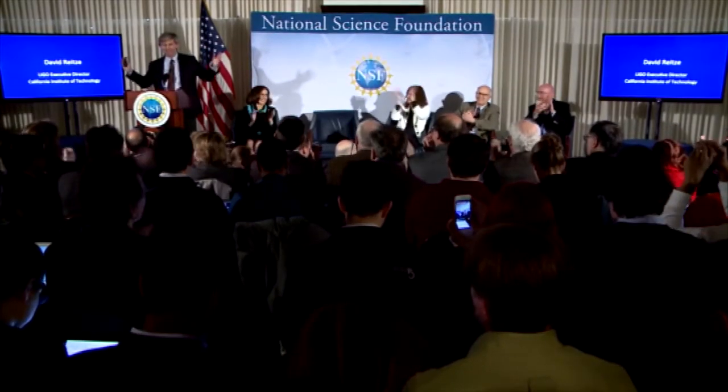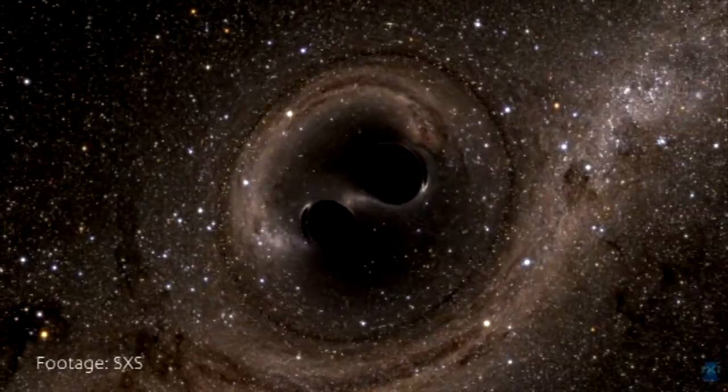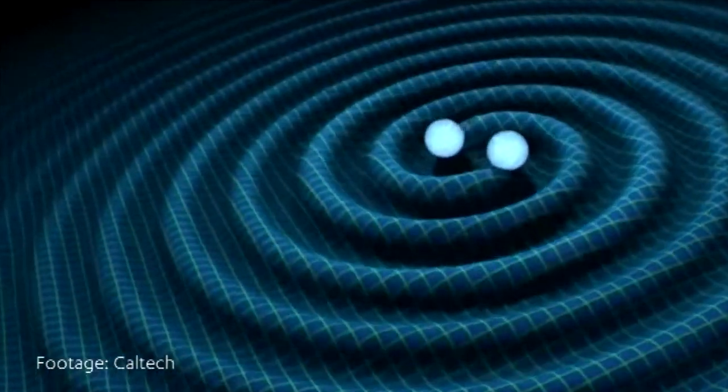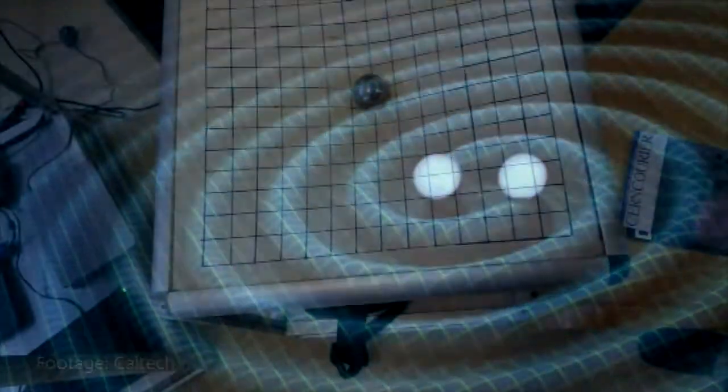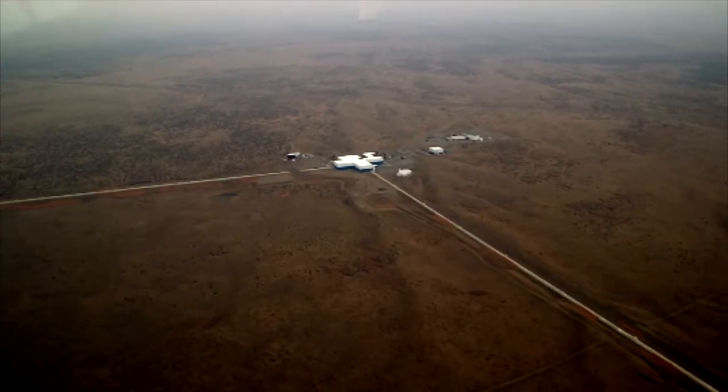The discovery is huge. It's the first direct detection of gravitational waves and actually saw two black holes colliding and merging into one. It has opened up a new window of observation onto the universe, much like the first time Galileo pointed a telescope at the stars. And it's all thanks to LIGO.